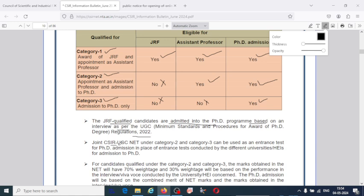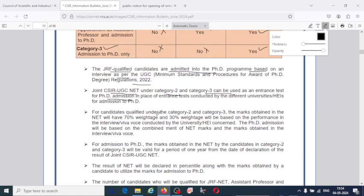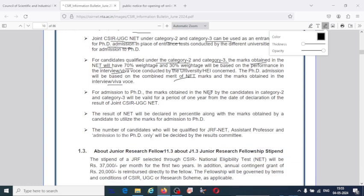The regulations are going to apply from 2022. Joint CSIR-UGC NET under category 2 and 3 can be used as an entrance test for PhD admission. Earlier, universities used to conduct entrance exams. Now if you qualify the NET exam, you can directly go for admission to PhD. For candidates qualified under category 2 and 3, the marks obtained in the NET will be given 70% weightage and 30% weightage is given to the performance in the interview conducted by universities or higher education institutes. PhD admission will be based on the combined merit of NET and interview.